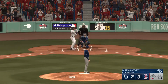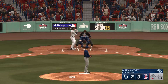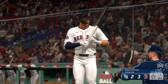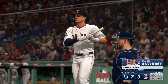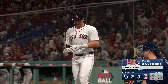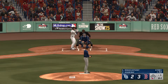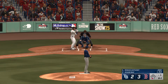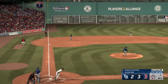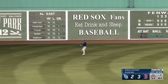Roman Anthony will hit next. And there's one thing on his mind this at bat, getting that first hit at the big league level. And a breaking ball drops in for a strike. Here's a rocket out to left. Makes the grab. 2 up, 2 down.